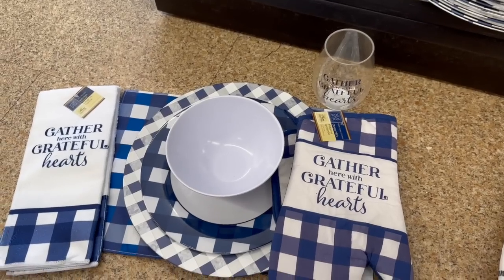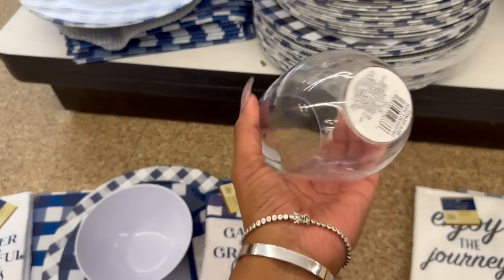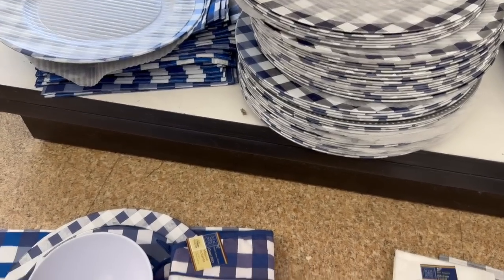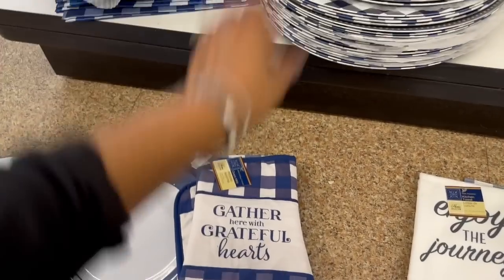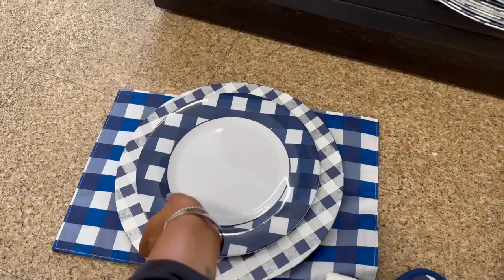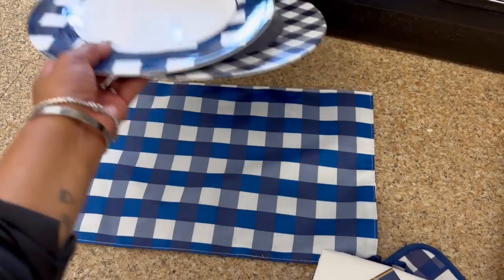Guys, on top of the sunflower, they brought these back out. These are like their fall dishes, and I like them because they're plastic. That's always great to have, so they don't break. Gather here with grateful hearts. We've seen these last year. They have the bowl again. They also have the oven mitt, pot holders, and kitchen towel. The regular size plate, the charger plate, and the placemat.